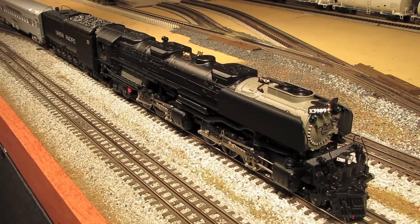Because this is an articulated steam engine, it is quite large. This model is 32 inches from coupler to coupler, and because of that, you're going to need some pretty wide radius turns to handle this engine. The minimum suggested radius for this engine is 072, and I would have to agree with that. I would recommend 072 or wider.